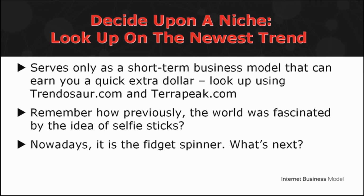There are 3 ways to decide a niche. First, look up the latest trend. This method serves only as a short-term business model to earn you a quick dollar. The tools you can use to search for the newest craze are Trendosaur.com and Terapeak.com.